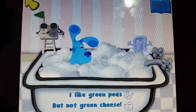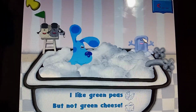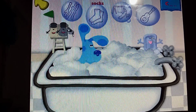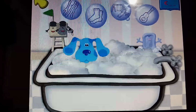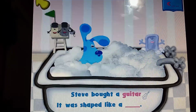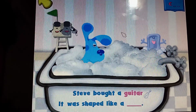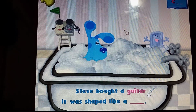That rhyme was magnificent. If you'd like to hear another rhyme, just click on me. Whoa! Here we go. Let's do guitar. Let's try that. Guitar. Whoa, I know. Here's how it starts. Steve bought a guitar. It was shaped like a... I need the last word for my rhyme.